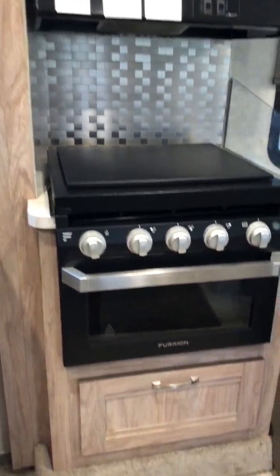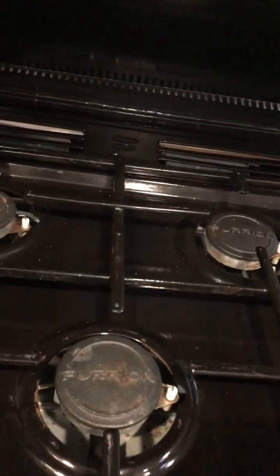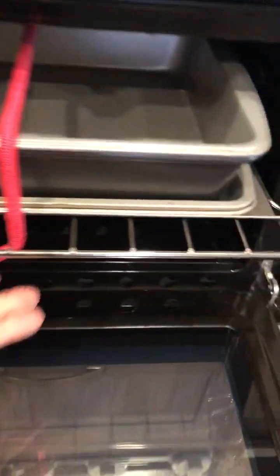Microwave, gas oven. This is a cutting board sitting on top. I'll just move it. That folds back. I keep everything bungee corded in place so it doesn't rattle.